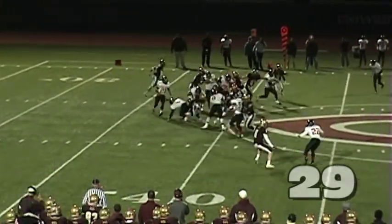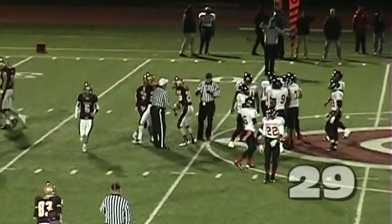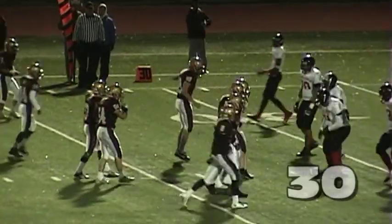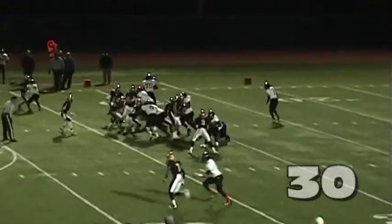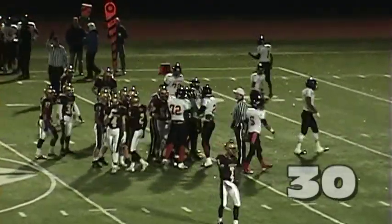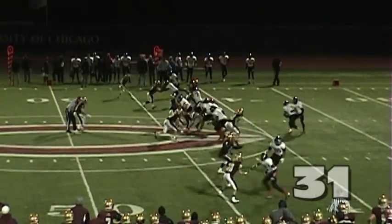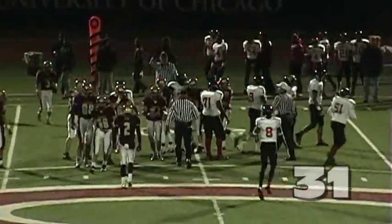Second and 12. Brendan McNally was the ball carrier. Daniel Yard on the play brings up a third and 11. Tackled by number 70, Demarko Hill. Second and 10 for the Spartans. To the far side. Good for about 7 yards.